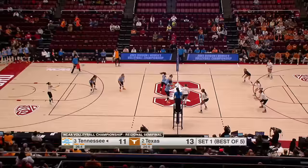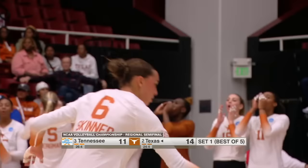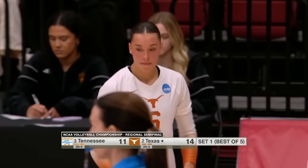Jay Torres serves for Tennessee. Short serve. Skinner gets a lot out of it. That's her third kill. And that's what Texas was looking for moments ago when they passed that ball up too tight to the net. But I can appreciate the effort to get a real swing. They are not sending free balls over the net, trying to create offense even in broken situations.